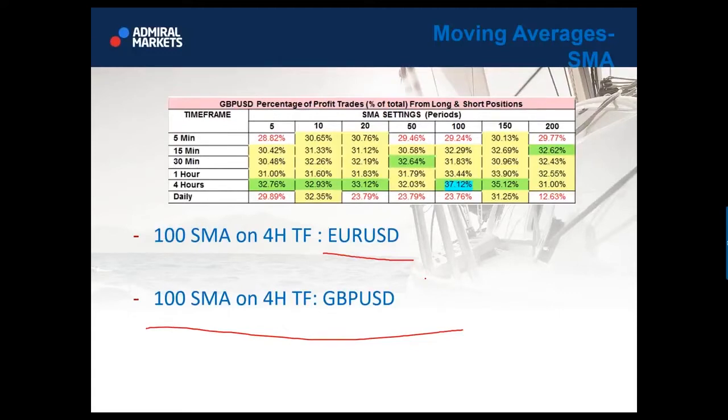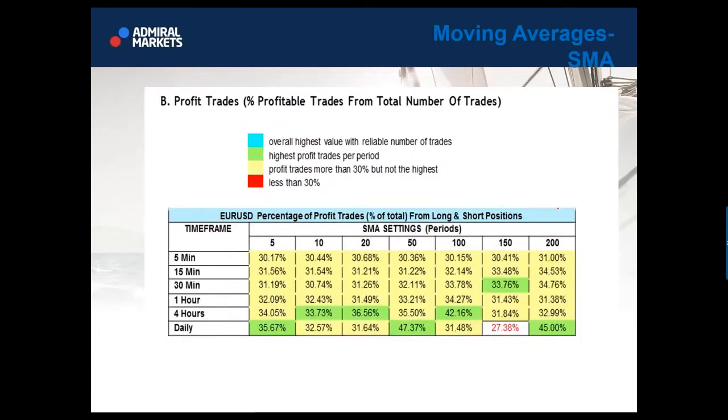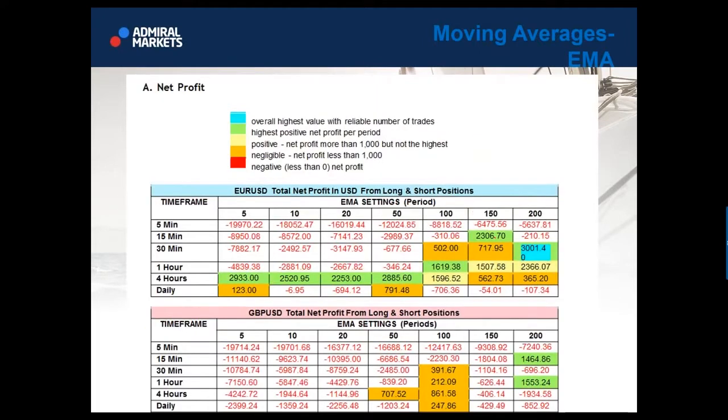Moving averages, or EMAs, now we are talking about exponential moving averages. Of course, there were some slight deviations from SMA, because if you take a look at SMA, look even on 5 minutes, 150 and 200, but on EMAs, there are also profitable trades on 15 minutes. So even 15 minutes worked great, and on GBP, the setting of 150 exponential moving average did not produce any good results. So basically, euro-dollar works better with EMA settings than GBP. GBP worked great on 200 and 100 EMA, okay?